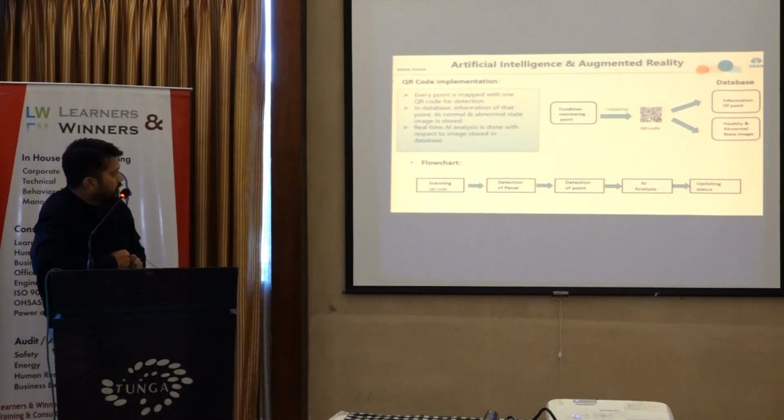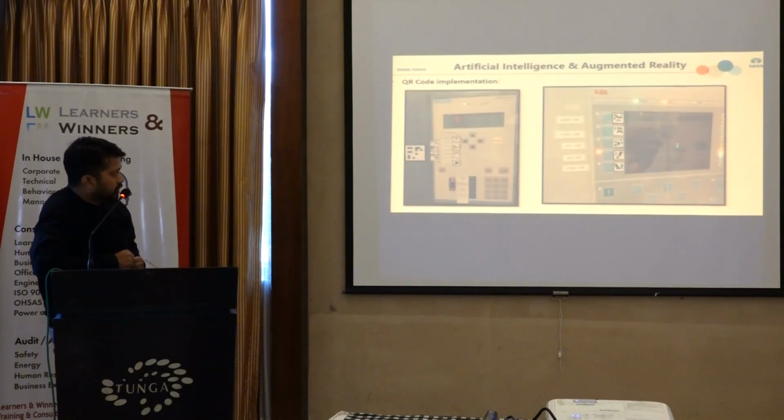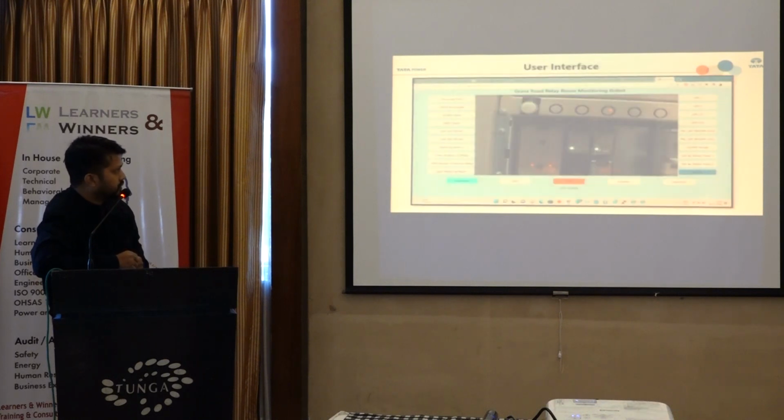So QR code implementation means every point is mapped with one QR code for detection. In the database, the normal and abnormal state images of that point are stored. Real-time artificial intelligence analysis is done with respect to the images stored in the database. So as you can see in the picture, for every LED there is a barcode installed, and with the help of AI and AR, through image analytics, we are comparing the images and generating the alarms.